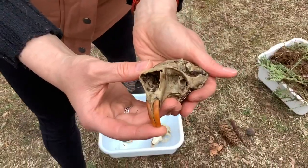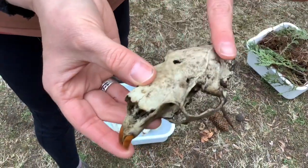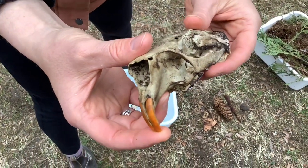And here we've got a porcupine skull. You can see its flat head, and you can also see its really long front teeth that it needs for chewing wood and other sorts of things.